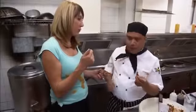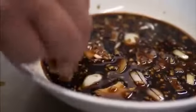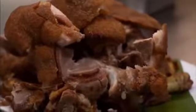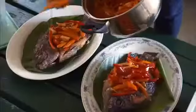Sadly, it's wonderful. That's the crispy pata. That's fantastic. Delicious. The meat's really tender and the crispy is really crispy. You smell the vinegar and the ginger, yeah.